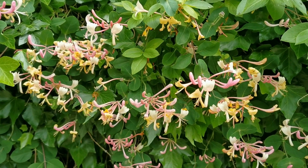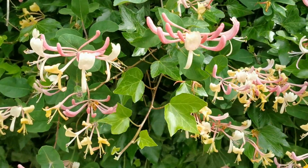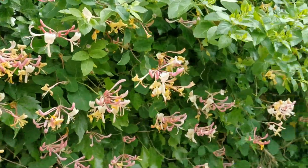And on the opposite side of the drive behind that Gertrude Jekyll is this beautiful late Dutch honeysuckle. I wish I could share the scent with you here on this run.